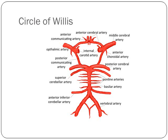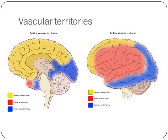As well as that, we're thinking about the MCA, middle cerebral artery, and the anterior cerebral arteries there that go and feed those different parts of the brain. So they give rise to the vascular territories of the brain, with your MCA taking up a large chunk of the brain over here.